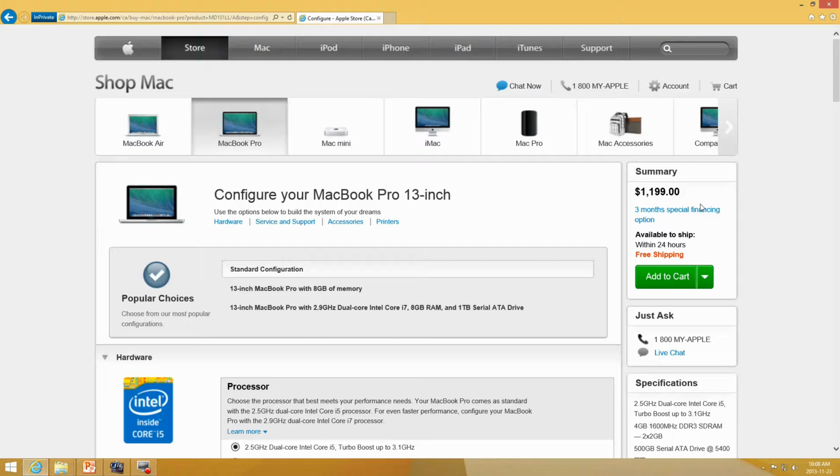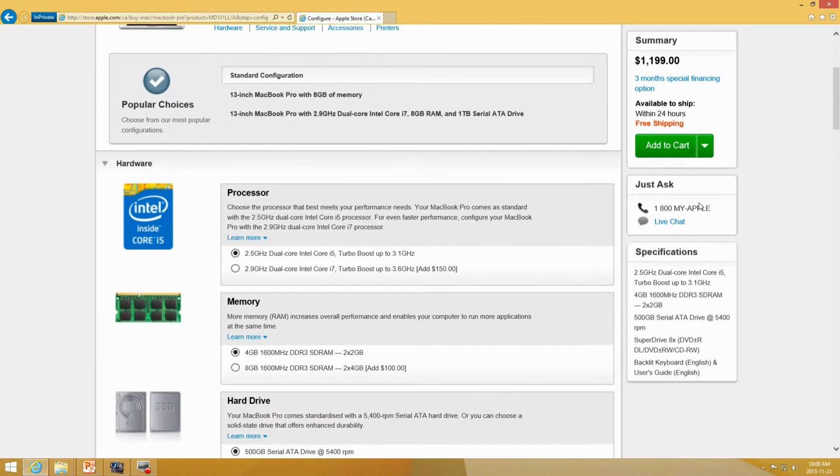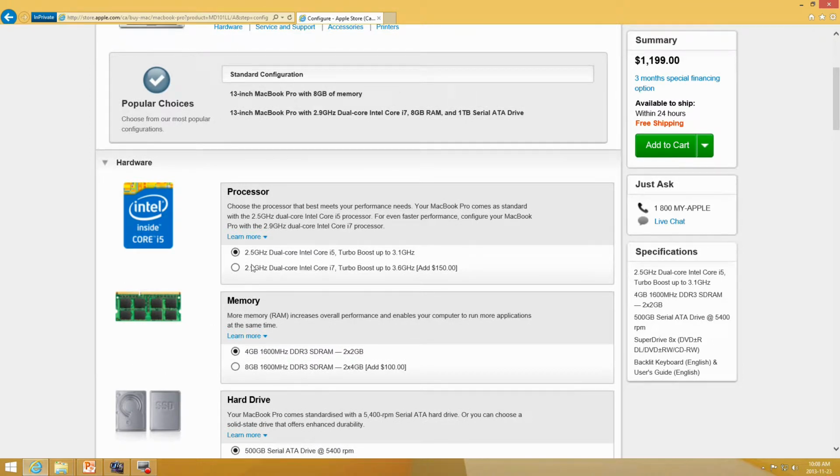So now you can actually make some modifications in the configuration, because the default configuration is coming with 2.5 gigahertz. But if you want a 2.9 gigahertz Core i7, then you can get one by adding $150. If you do that, the price goes up. So here is the price: $1,349 for a MacBook Pro where you up the processor power. If you go back here, it becomes $1,199. So this is something that you need to think about. Do you want a higher processing power?